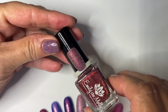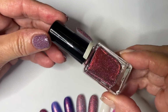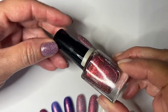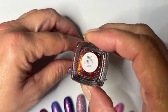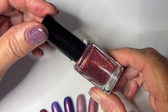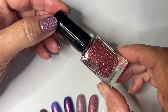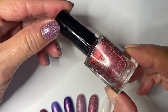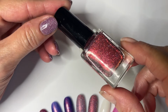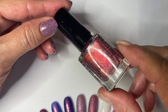All right, up next is this one. This is the last one that I have from my actual order from Emily de Molly's website. I have one more that I picked up during Polish Pickup Rewind that I was going to swatch for you. But this one is called The Limits, and it is also one of my favorites from this order. This one was described as a dark purple base with a strong copper, gold, green shifting aurora shimmer and silver and red reflective glitter. There it is in the bottle.